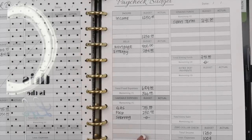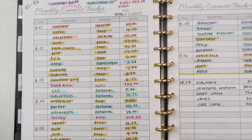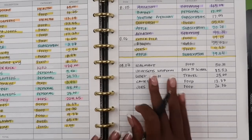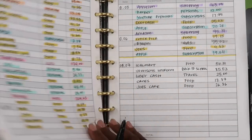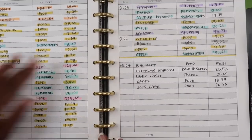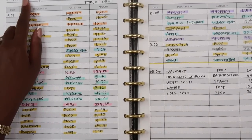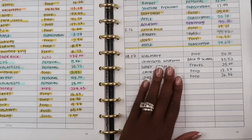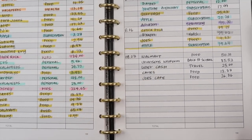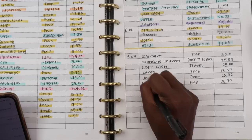So now let's flip over to my expenses for this month. I stopped at 8.7, and this is because this is around the time that I got sick and I was unable to keep going. So I did do the first week was 8.1 to 8.6, and I did mark that off. So now I just have to catch up the rest of my expenses to catch up my monthly expense tracker.